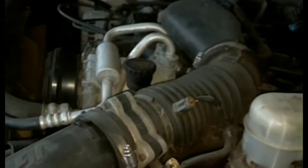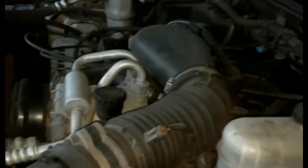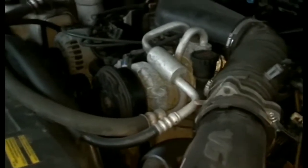This car was working fine. I mean, I've had no issues with this car for months. Haven't had any starting issues. Did not leave my lights on. It's in the afternoon right now, and I can't figure out why my car is not starting.